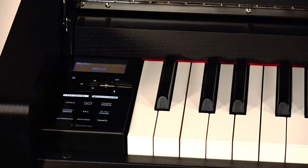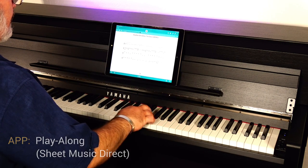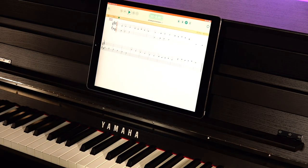Explore the 20 onboard rhythms, or for a truly interactive experience, connect your Clavinova to your mobile device with Bluetooth and enjoy a limitless number of musical apps. You can play along with your favorite bands, practice lessons, music, and repertoire.